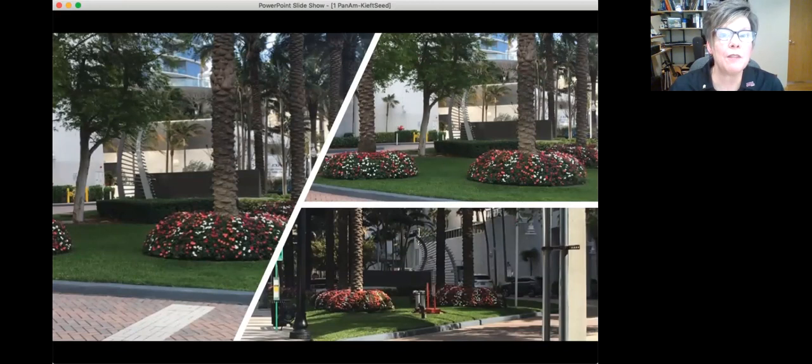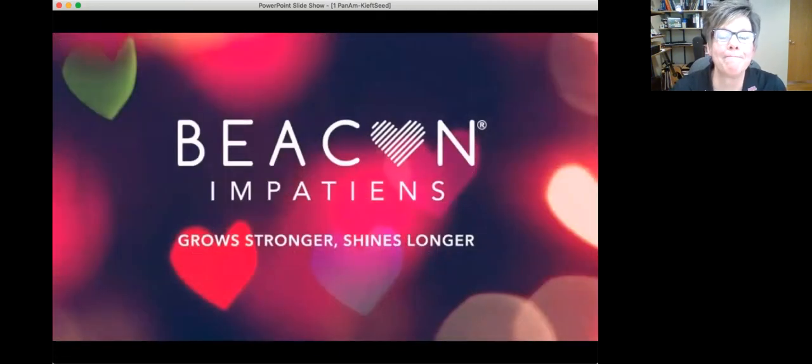October. Impatiens in Florida are a fall product, so October through early spring, about now, is the key season, and it's also the key season for impatiens downy mildew. So these went in October, planted on all these trees, and these images came to us just in the last 3 or 4 weeks, and it shows that Beacon continues to perform and thrive throughout the season under the pressure of IDM.